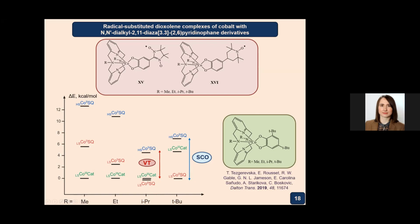Upon further increase in the bulkiness of the substituent, there is an inversion of the relative energies of the isomers comprising the low spin metal ion, thus establishing the conditions for spin crossover rather than the valence tautomeric transition. Therefore, variation of alkyl groups in the pyridinophane allows one to control relative stability of the electromers and, as a consequence, the type of the mechanism of spin state switching.